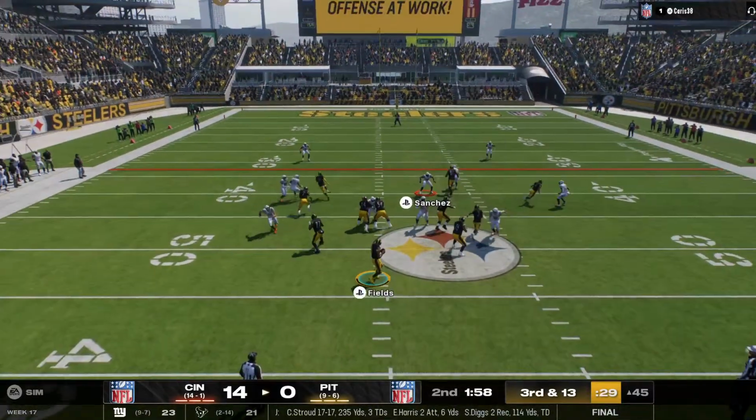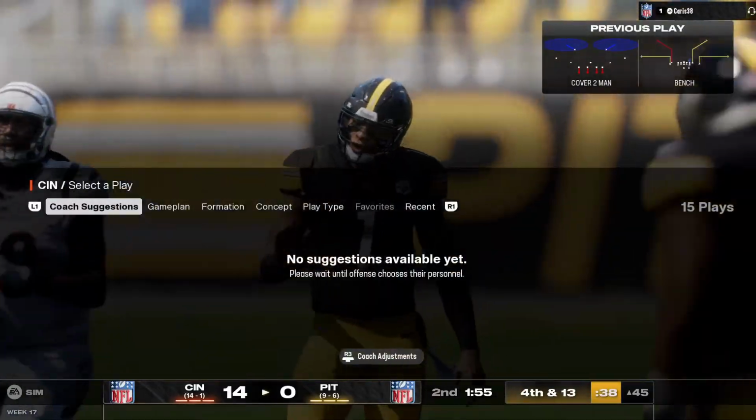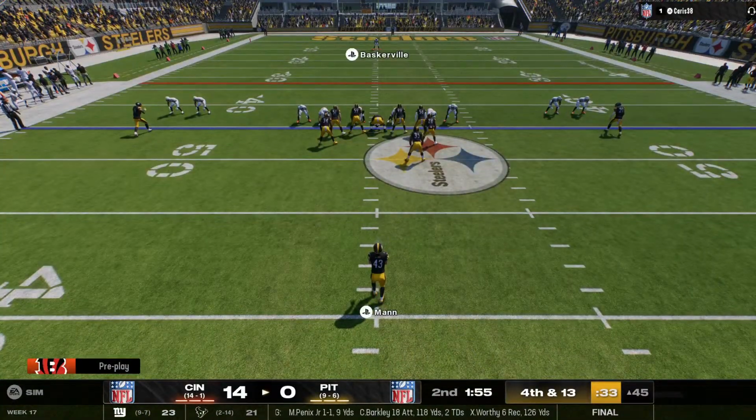Right. Fields. And that is incomplete. I like the calmness of how he played the ball here. No panic in his eyes as that throw arrived. Tracked it from the moment it left the quarterback's hand, and that's just where he needed to be to knock it away.